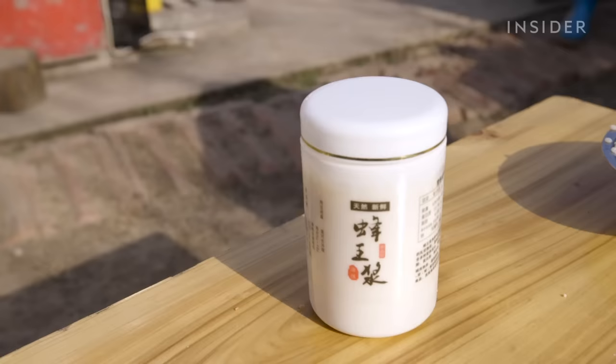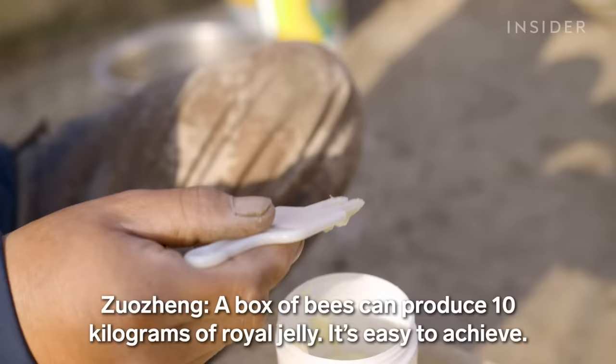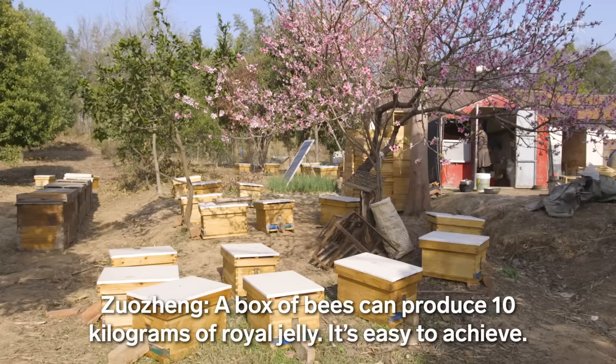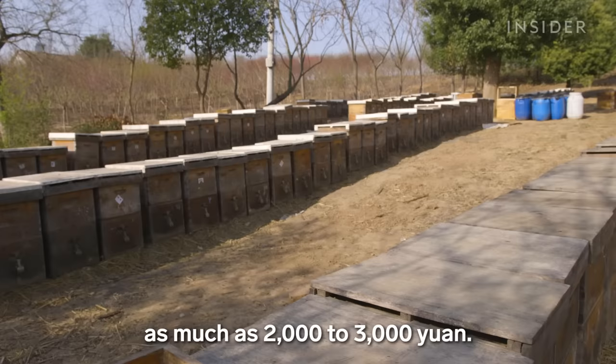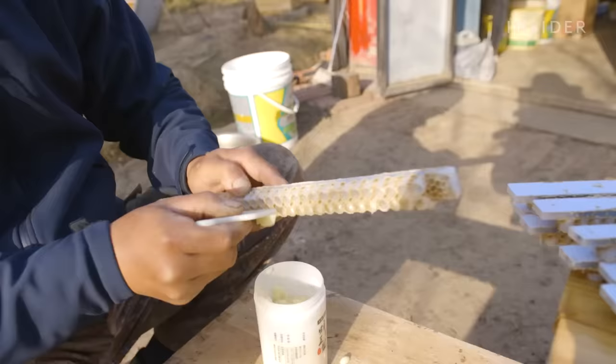To extract 1 kilogram of royal jelly, Zuozheng has to empty at least 2,000 queen cells. Royal jelly sourced from rapeseed flowers here in Hubei can sell for over $250 for a single kilogram abroad.